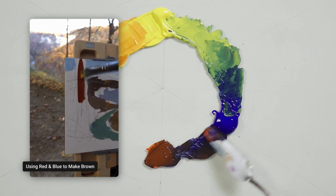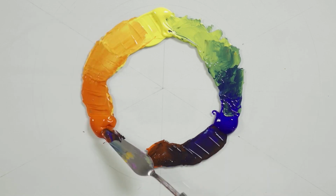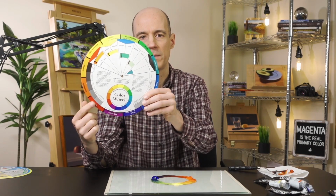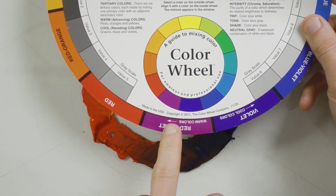You would think that you could make it more purple by adding blue to it, which it does kind of turn purplish, but it is pretty dull. And then if I add more red in there, it doesn't really fix it either. Here's an example of what I'm talking about. This shows red and blue creating a vibrant purple, but if you look at how it actually works out with paint, that red and blue makes a brown, not violet or red violet.